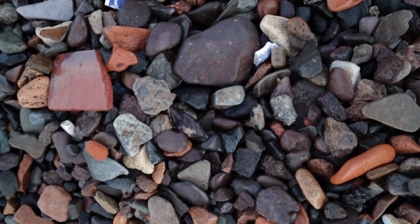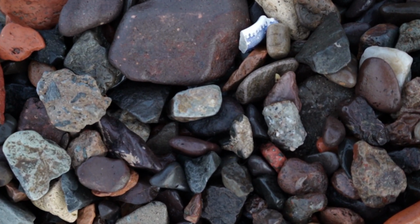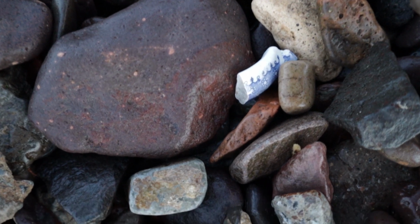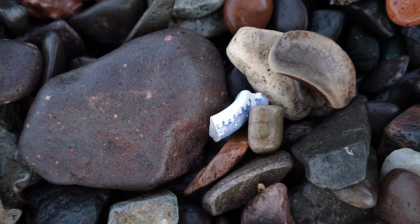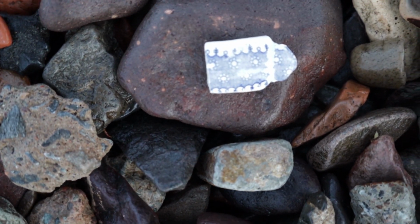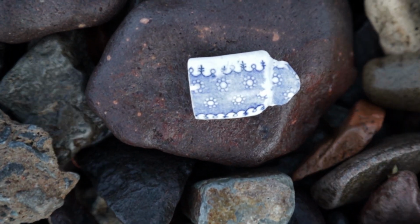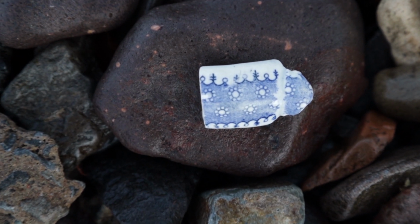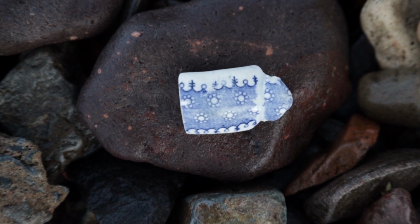Nicole's just found a big bit of vitrolite tile, and I've just found this really chunky piece of ceramic with some nice transfer ware, and there's the ubiquitous teapot lid there as well. Let's have a wee look at this. That's really pretty. A very pretty design on that. It's like little stars or maybe even snowflakes. Oh yeah, that's very cute.